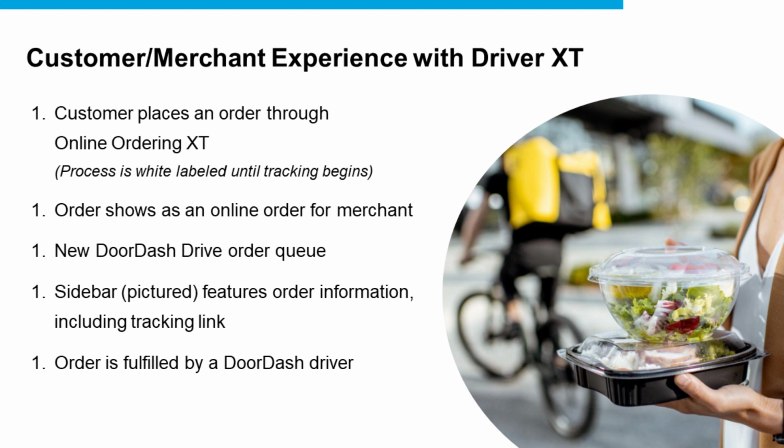So next, I want to go over the customer and merchant experience. If you're familiar with OOXT, the experience will be the same, except customers will not have the choice of pickup or delivery on the home OOXT page. If you're not familiar with OOXT, the experience follows the easy-to-use order flow for your customers. The experience will be white labeled until the customer receives the confirmation email from Revel, which informs them that the delivery will be fulfilled by DoorDash Drive and contains a tracking link. We'll talk more about how DoorDash Drive works on the next slide.